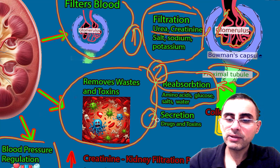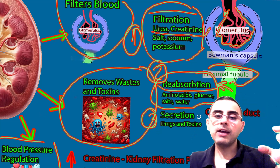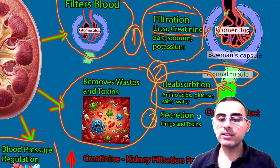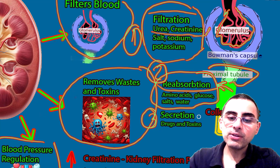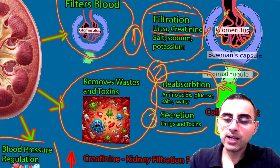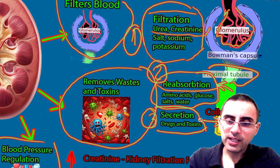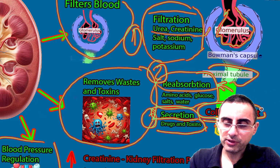And what is secretion? Even after filtration and after reabsorption, some components still stay in the blood, many toxins and drug products and drug metabolites, and we don't need these toxins and drugs, and we need to excrete them from the body. So here it happens. It is called secretion, and secretion happens in collecting ducts and distal tubules also.